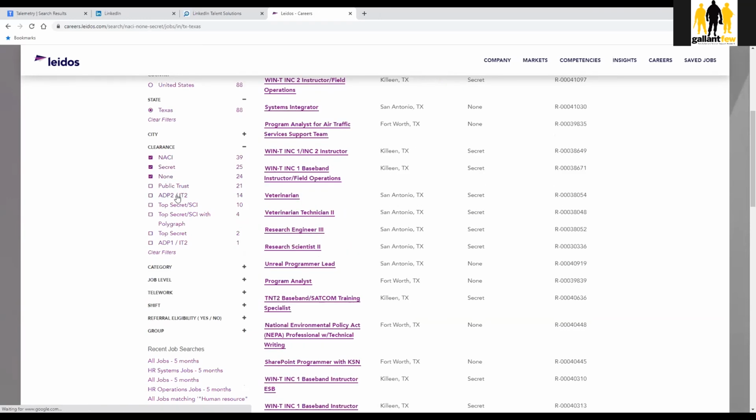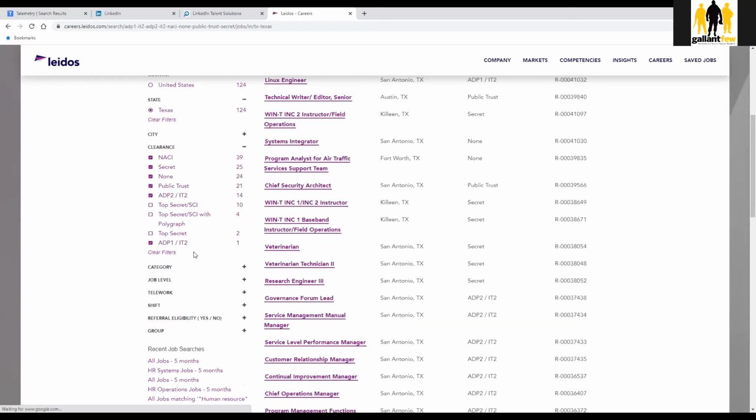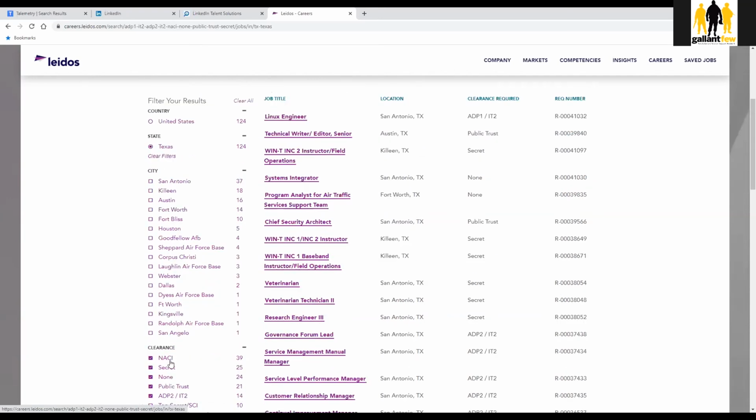cover, right? So things like a public trust, like a NAC-I, this ADP classification that's basically a secret investigation will cover, right? So now you're not only looking at those that require secret, but basically anything that a current secret clearance would cover. So while this is still a lot of positions, it's helped narrow it down some, and now you can go into getting even more specific with the location, right?